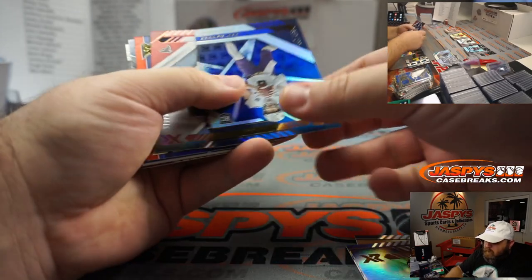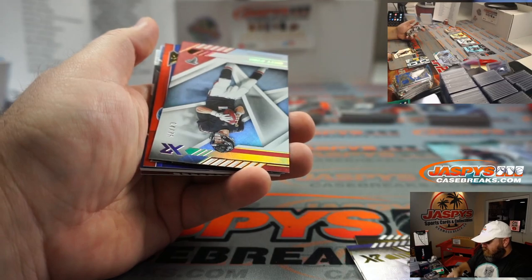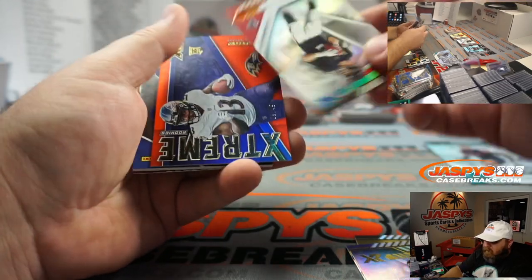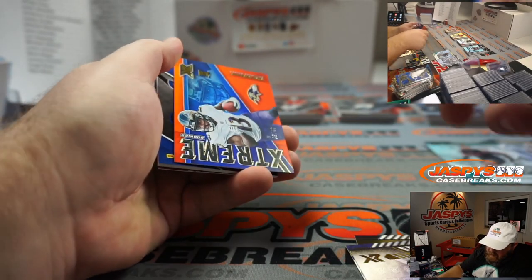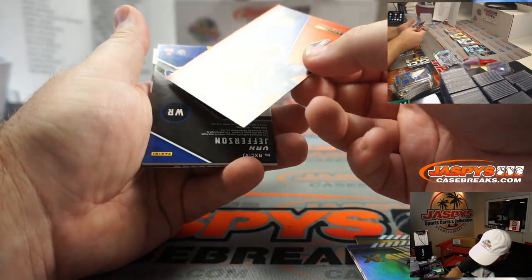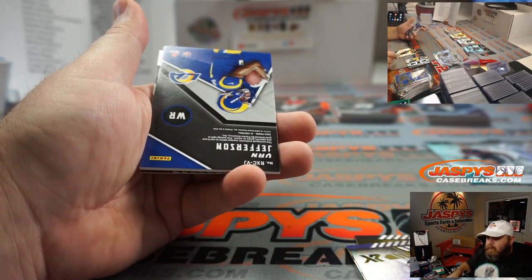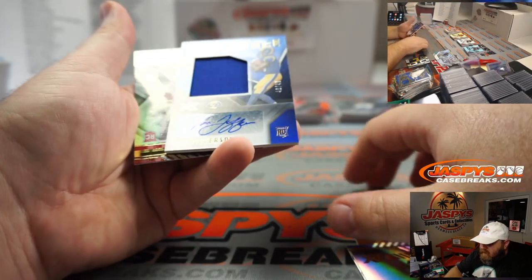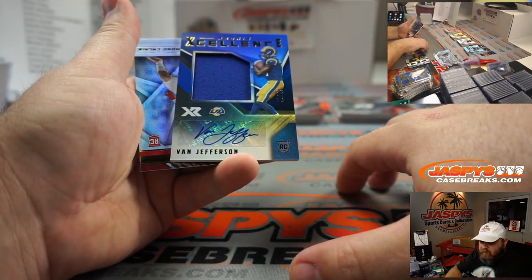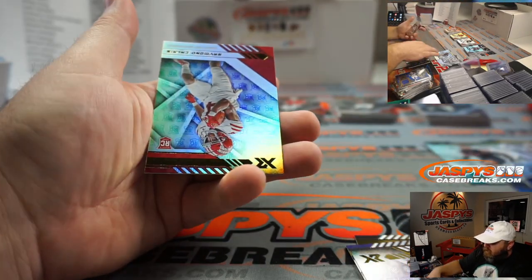Ben DiNucci to 199 for the Cowboys, Patrick. And Matt Ryan to 75 for the Falcons, Scott. And is that Devin Devernay? Devin Devernay, Extreme Rookies to 49, going to the Ravens, Aaron. And Jersey and Auto Rookie Excellence out of 49 for the Rams. Van Jefferson. Matt Lieber for you.